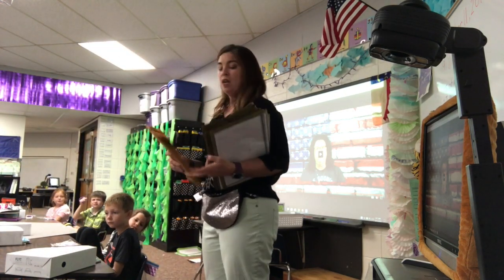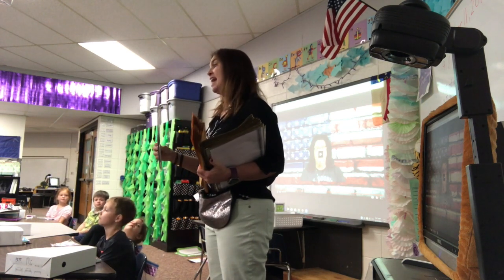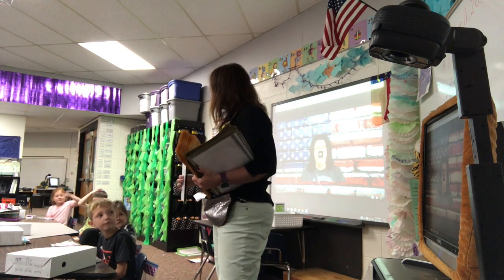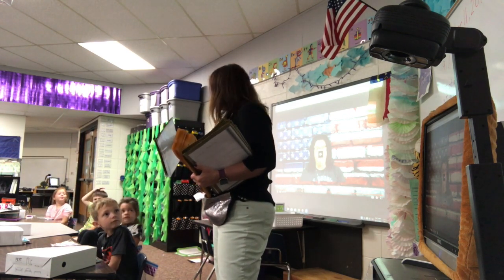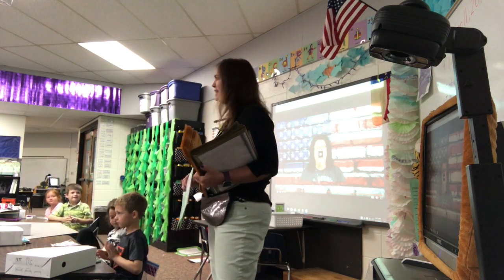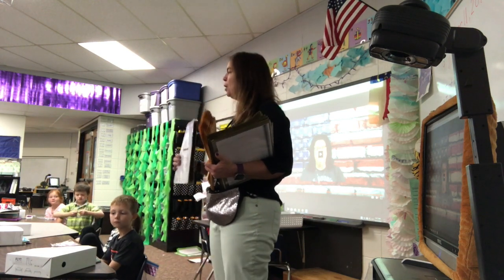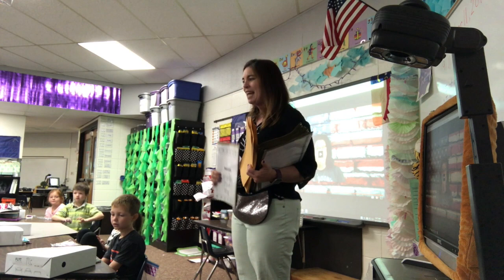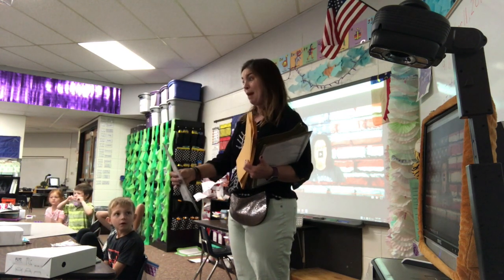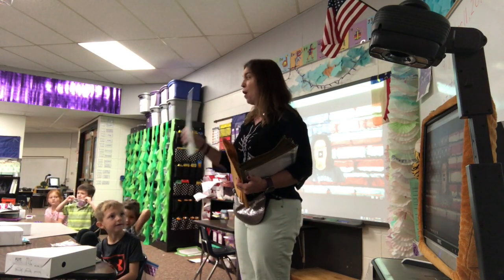So you're going to get a folder, and this folder is going to stay in your, who remembers? Not in your desk. Not in your book bag. Not your pocket. Your bucket, your book bin. It's going to stay in your book bin. And when you need it, you go get it. And then you use it. And then where are you going to put it back up? In your book bin.